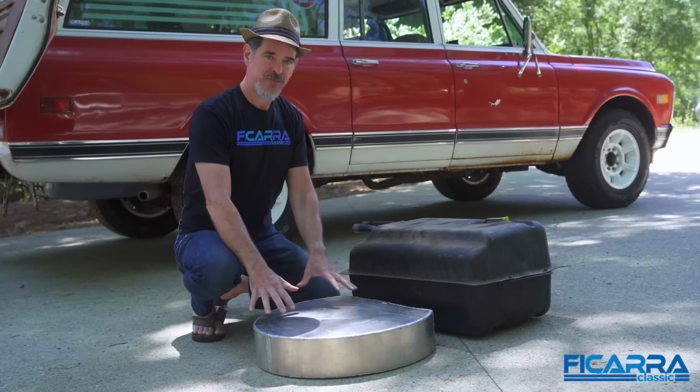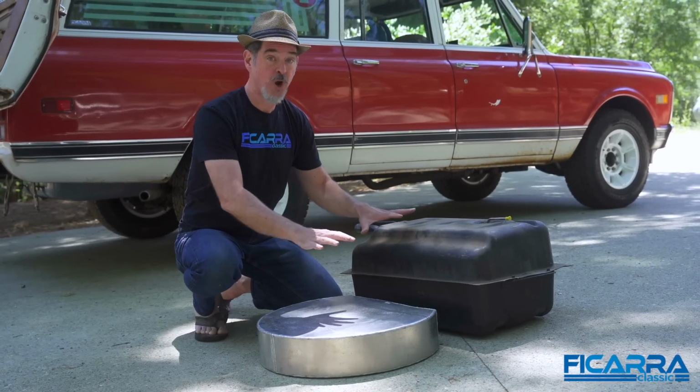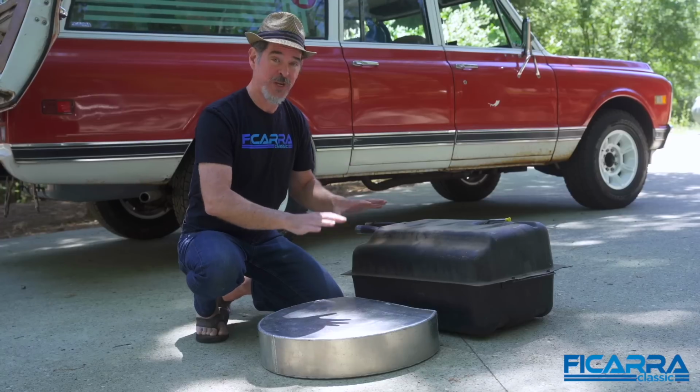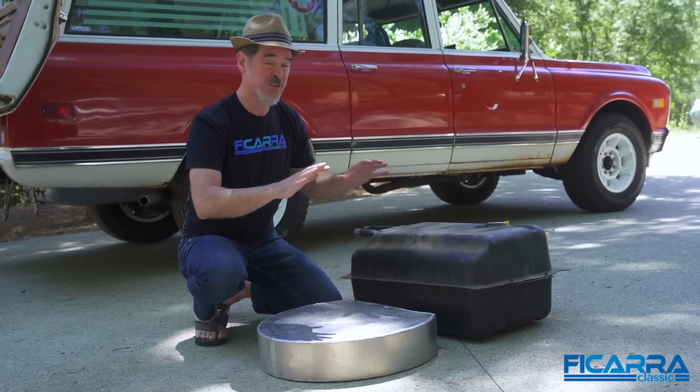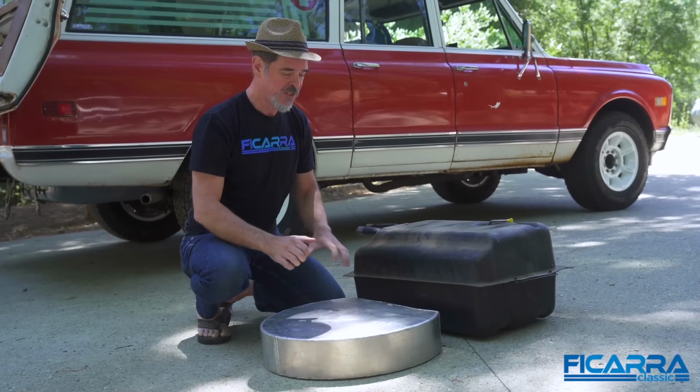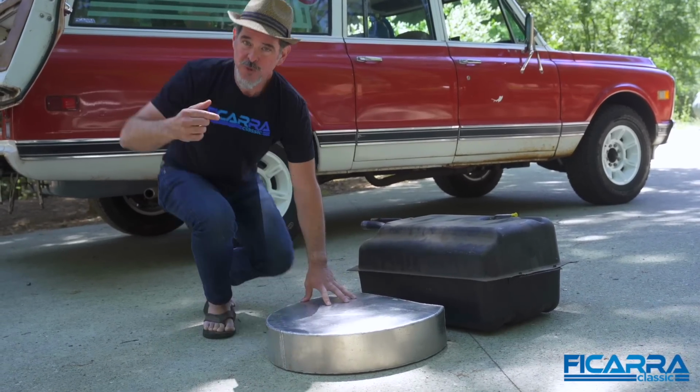I want to get rid of this whole contraption. Now, it worked flawlessly. It worked great. We raced out to the East Coast and back without one issue. This truck has been 100% reliable. So what I decided to do was move to just one single bigger tank.